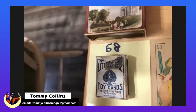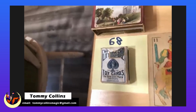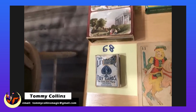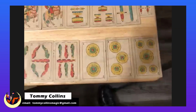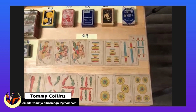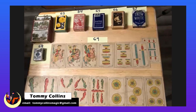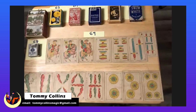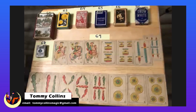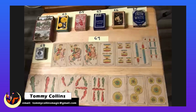But here's something cool. Toy cards. I'm going like, who played with toy cards? Kids, I guess, right? Gotta get them early. The last one is an envelope she sent me, item 69. I think these are Spanish cards from what I could check, but this is all I've got. Maybe 13 cards. Yeah, Spanish cards. I don't know how old they are, but she sent them as part of her set.